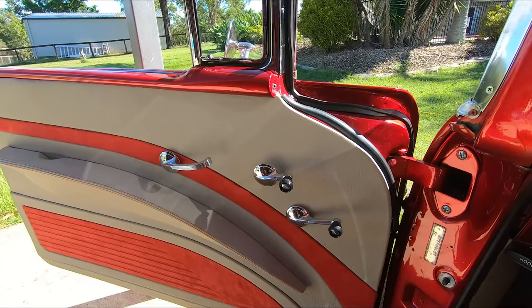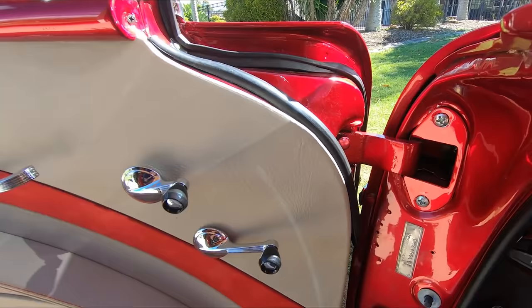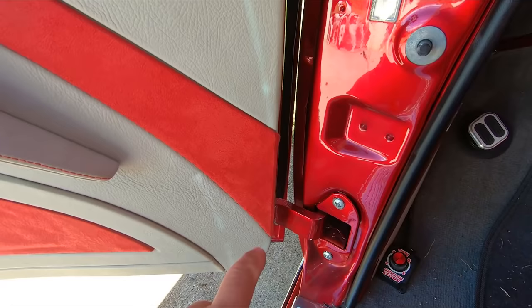Here's another one of those small modifications that you never ever see, but it's a big one. All of the power componentry are obviously here in the door, but if you look here, there's no wires. And the reason there's no wires is I've actually hollowed that hinge out. So the wires are running through the center of this hinge. That was a lot of work.